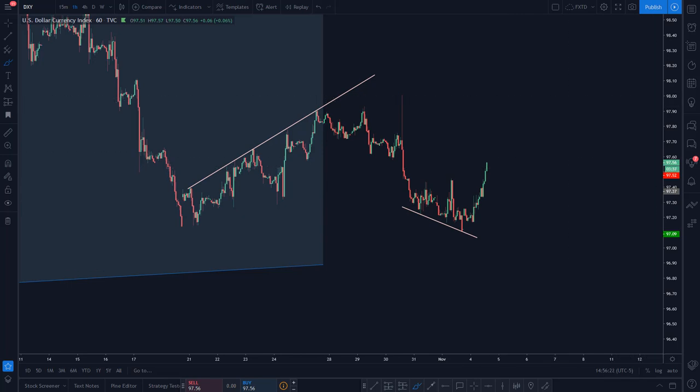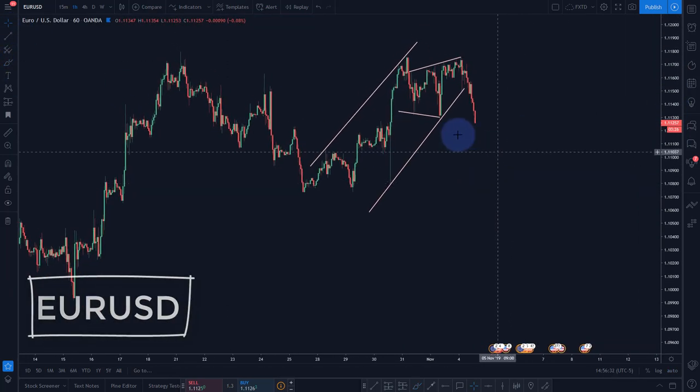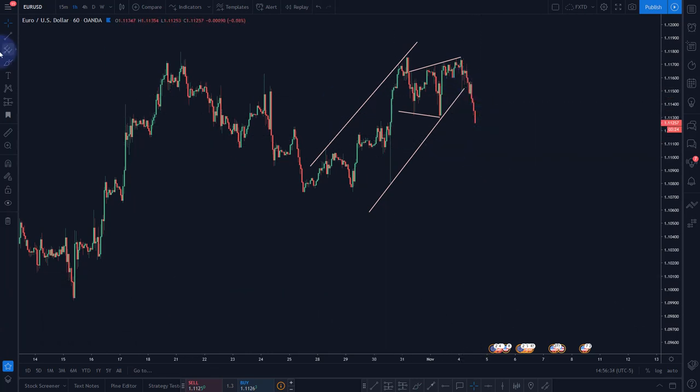Let's look at the Euro Dollar. Okay, so the Euro Dollar, it's the same general idea. We do have that clear break. On the Euro Dollar, you do have a first, second, and third touch. So it's a clearer break in my opinion on Euro Dollar. And you have the same double top pattern. So this was a trade you could have entered in on. It would have been a decent trade.